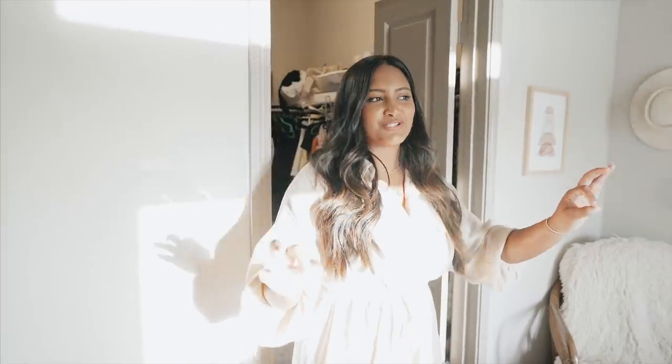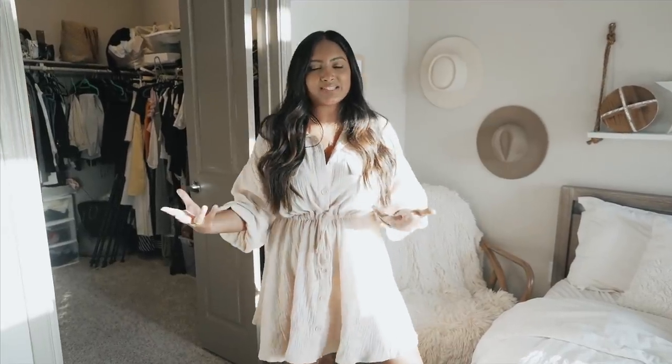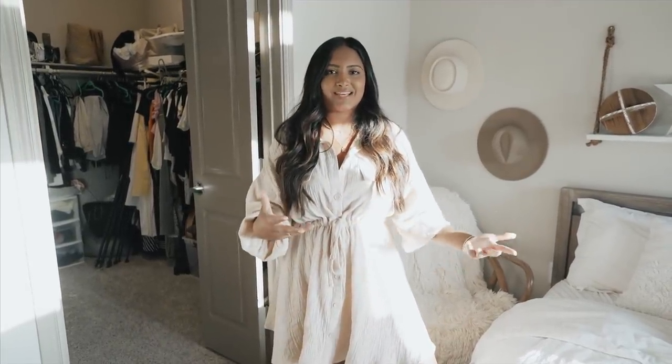I don't know what to call it. What is it? Rattan? I don't know. But you guys know it. It's super trendy right now. And honestly, that's the thing I hate about myself, because I always buy the trendy items and then they go out of style and they're not really classic, I will admit.